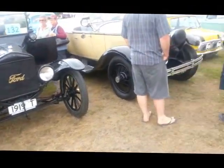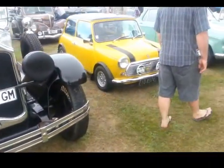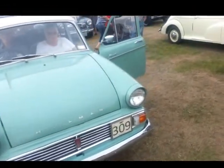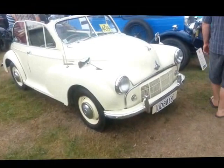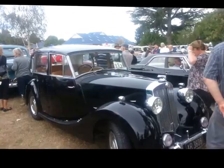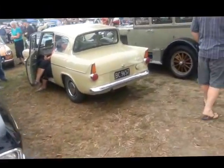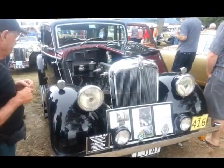Another Ford. Ford Model T. What have we got here? A Buick. We've got a little Mini here, a little yellow Mini. Mini Minor. There's the Hillman Minx. Popular in their day. A convertible. Morris convertible. An Elvis. Elvis motor car. This smart looking motor vehicle is a Triumph. A Chev. Little Anglia there. This is a Morris 18.